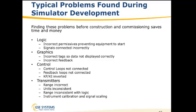Whether it's incorrect permissives that would prevent equipment from starting up, incorrect tags, or loops not connected, it's a wide variety, and oftentimes not big mistakes. If we can find them on the simulator, they're relatively easy and relatively inexpensive to find. If you're trying to find these during plant commissioning, it's obviously the most expensive time you could be trying to solve these problems. So using the simulator just makes a lot of sense.